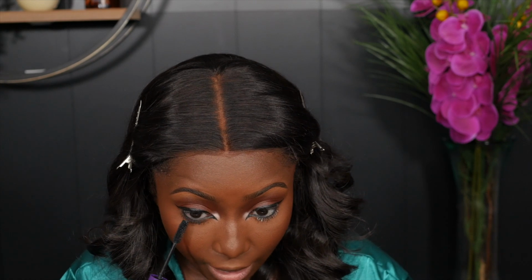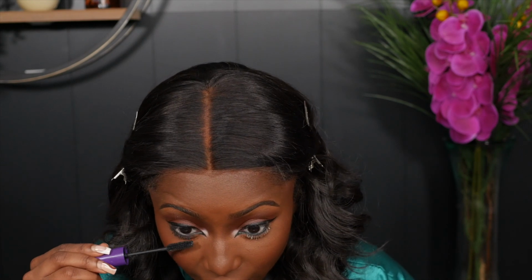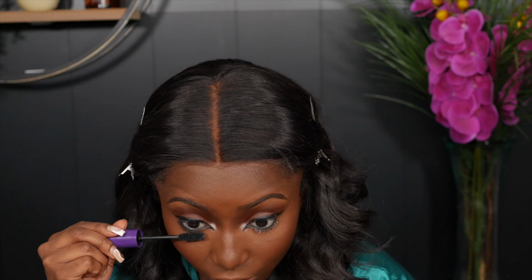Just gonna be very careful, especially with this kind of wand, because it is very big. I just like to use the tip of it and coat my lashes with the mascara that way, so it's less likely for me to actually get it on my lower lash line. That's a lot of work though.